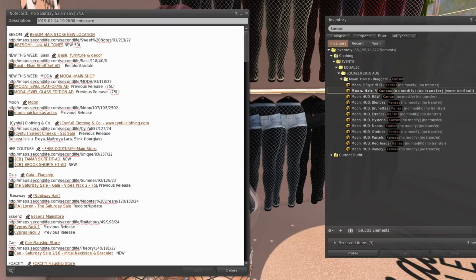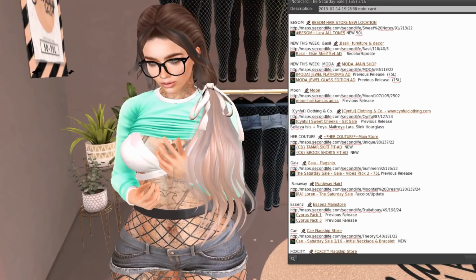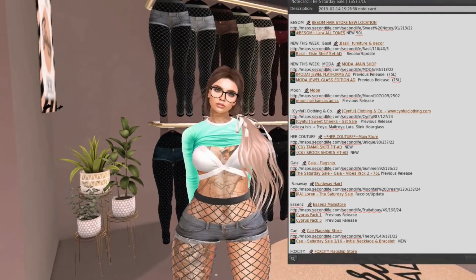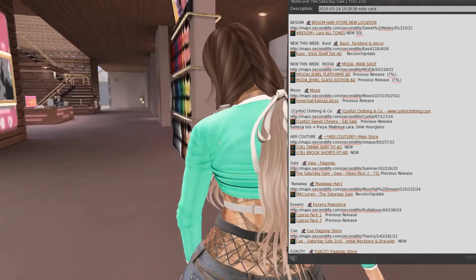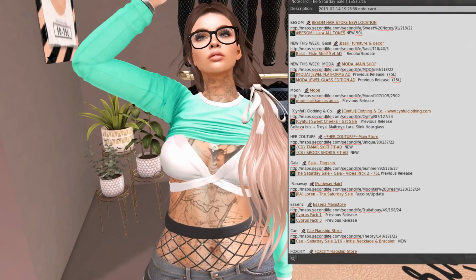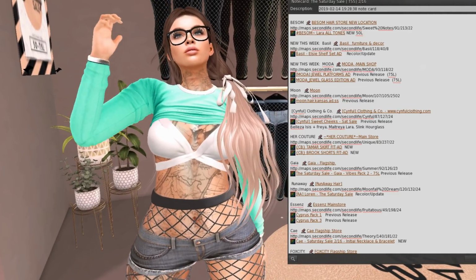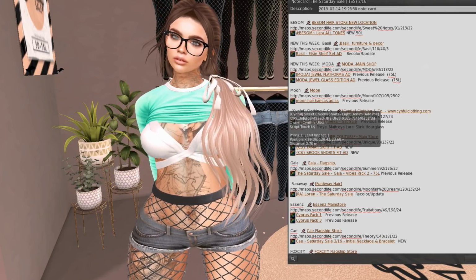Okay, there we are. You can look at the hair too. There it is. It's pretty though. So if you want this Moon hair, I think it's 75 Lindens there. It's cute though. I think it has a style hat too, so you can have both braids with you. Anyway, that was Moon, yes. You know what? I'm just gonna move that.